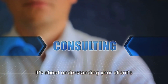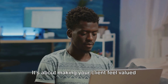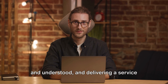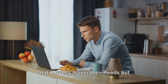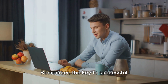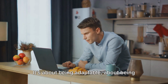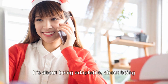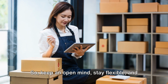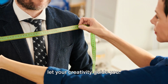In the world of freelancing, customization isn't just about changing the way you work or the tools you use. It's about understanding your client's needs and using your skills and creativity to meet them. It's about making your client feel valued and understood, and delivering a service that not only meets their needs, but exceeds their expectations. Remember, the key to successful customization lies in flexibility and creativity. It's about being adaptable, about being willing to step out of your comfort zone and explore new ways of working. So keep an open mind, stay flexible, and let your creativity guide you.